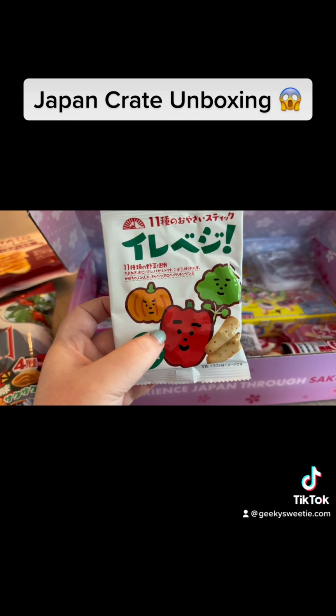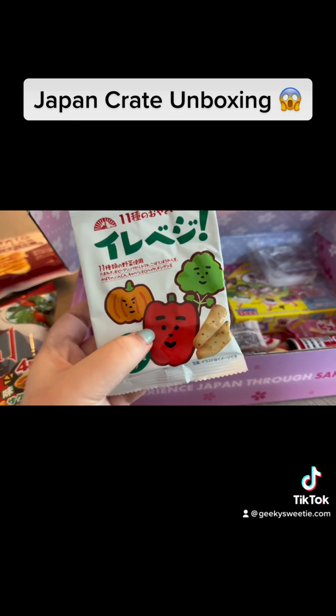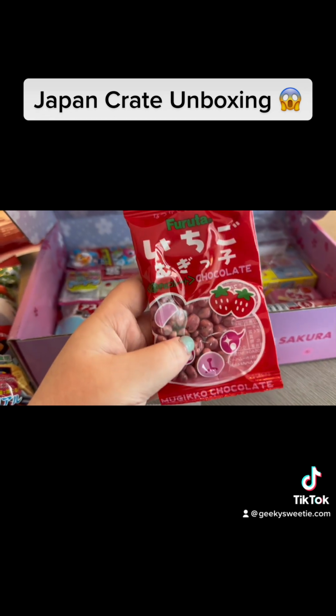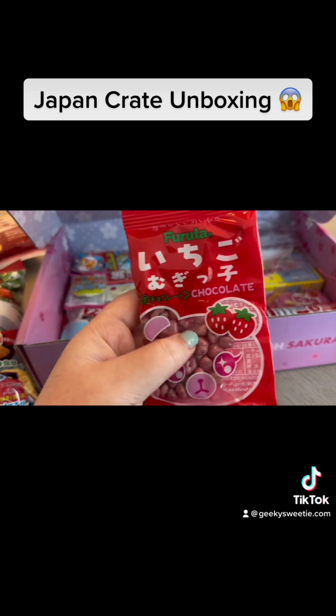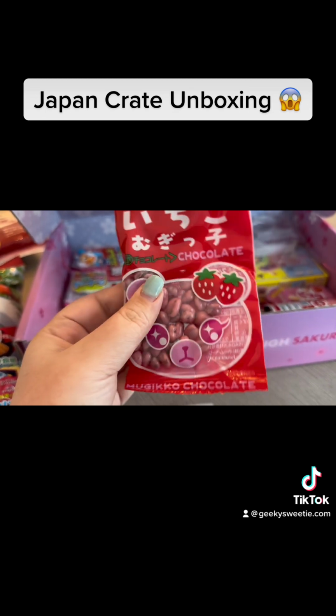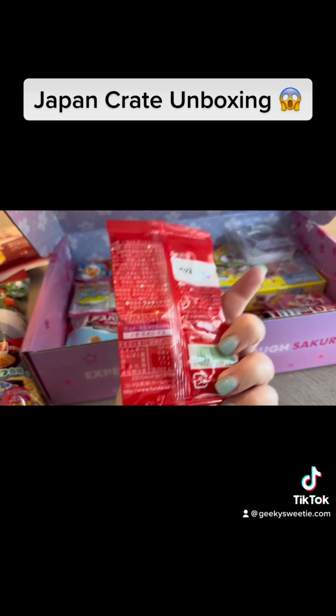These are vegetable flavors, I'm guessing, although pumpkin isn't really a vegetable. Tomato and broccoli. Some strawberry, or it could be chocolate, I guess. Chocolate covered strawberries, maybe? Yeah, because it says chocolate in several places.